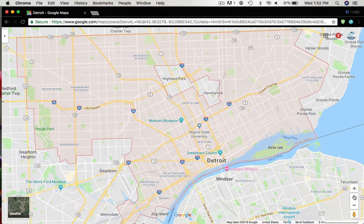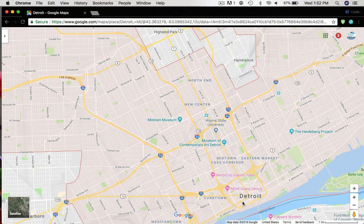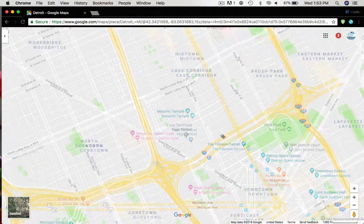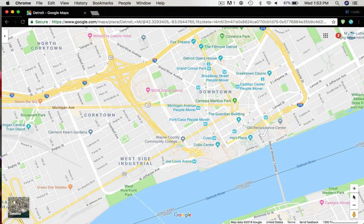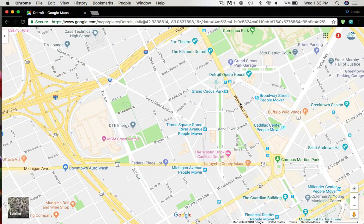Well, really what that means is, let's zoom in here a little bit. You're going to see here, right where my mouse is, this is downtown Detroit. Let's zoom in a little bit closer. I like to use streets as guidelines and dividing lines. So you'll see here, this is Michigan Ave, this is Fort Street, and this street is Woodward Avenue.